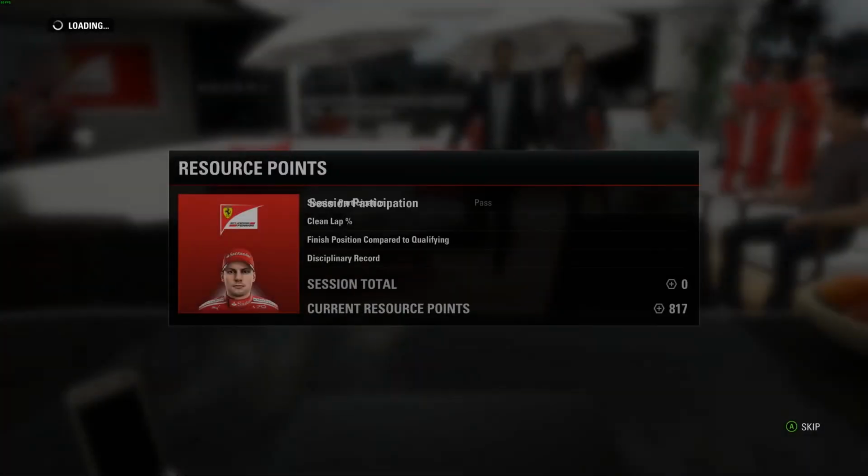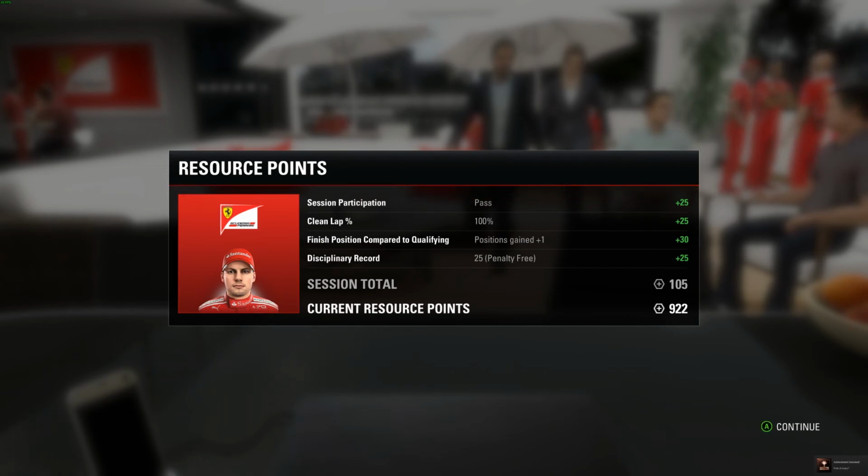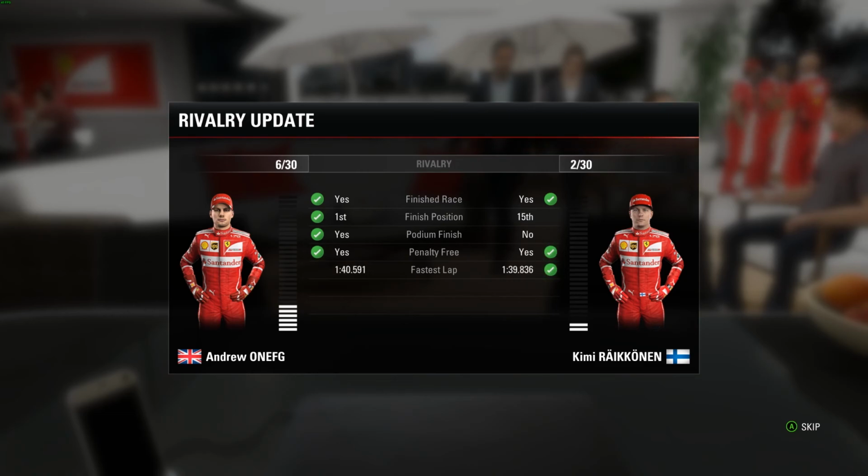Take care. Alrighty guys, so that is the Australian Grand Prix. We managed to win it, of course, ahead of Hamilton, who was with us throughout that entire race. Also, the wet conditions made it a lot harder. Hopefully next time though it will be dry, because I really want to see what these cars are like in race trim in the dry conditions.